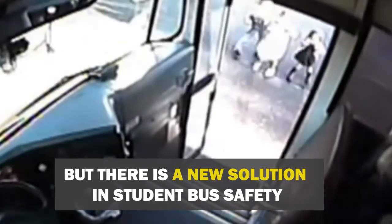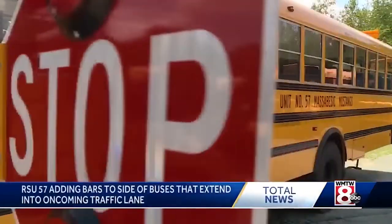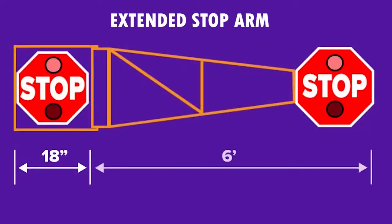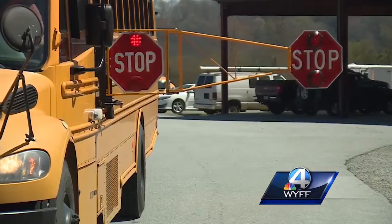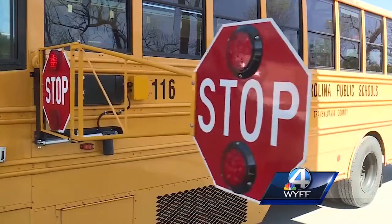A Maine school district is trying to make sure that cars don't blow past school buses with some equipment that's pretty hard to ignore. Check out the new mechanical arms, now attached to the sides of the buses in RSU 57. Extended bus stop arms, unlike the traditional stop sign, which sticks out about 18 inches. These arms stretch 6.5 feet, putting not just one red blinking sign in your face, but two.